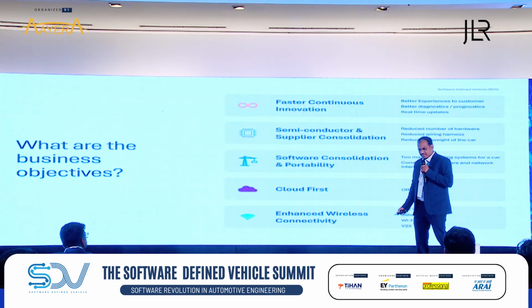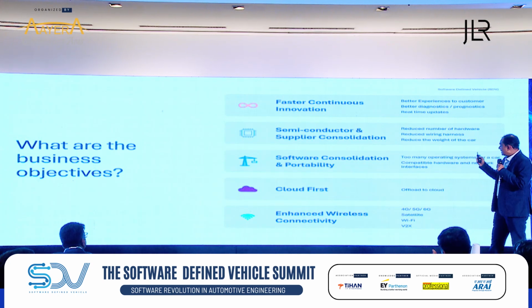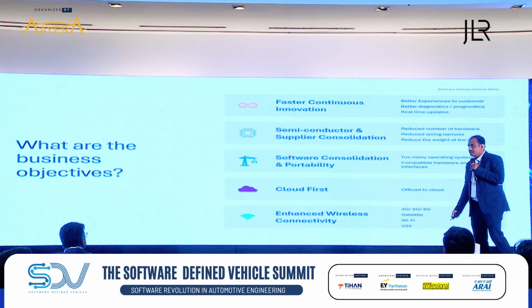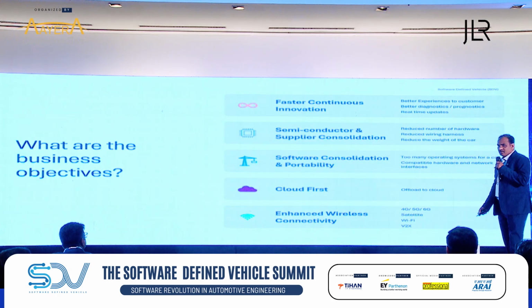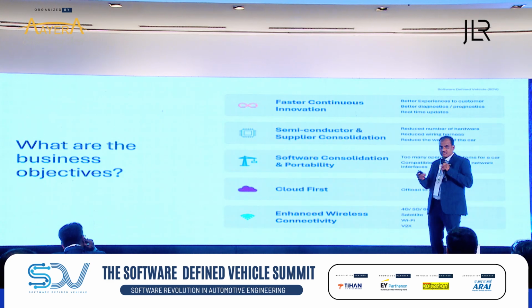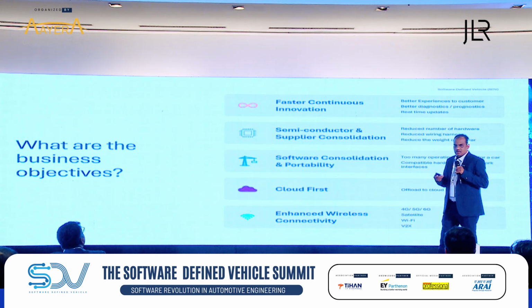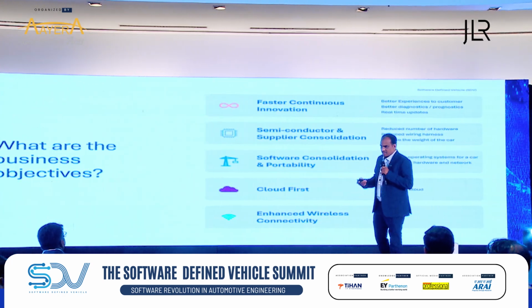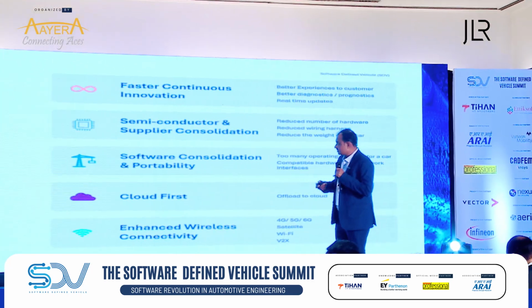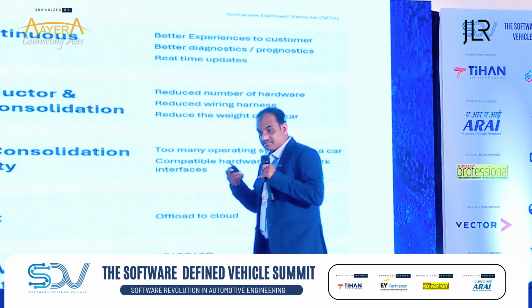In short, from the OEM perspective, what are the business objectives we want to achieve? One, faster continuous innovation. That means we can give better experiences to our customer. We can make better diagnostics, and since your car is connected and you are collecting the data, we can also predict some of the issues which are going to happen to the car, and be upfront, try to fix those bugs, and also give real-time updates as much as possible.